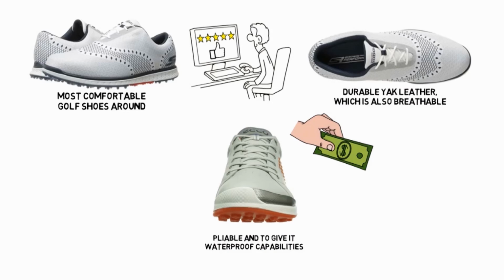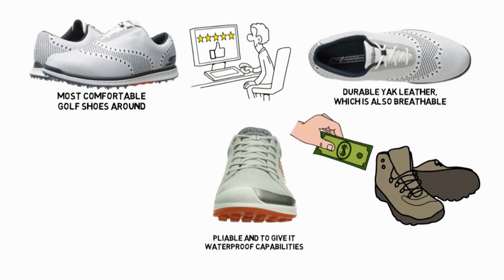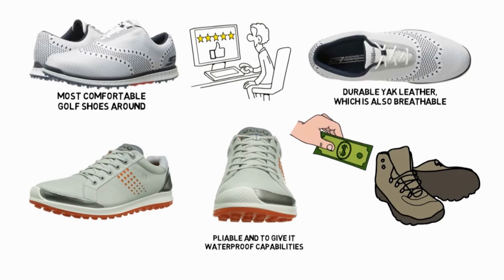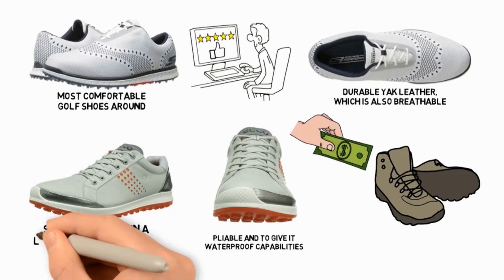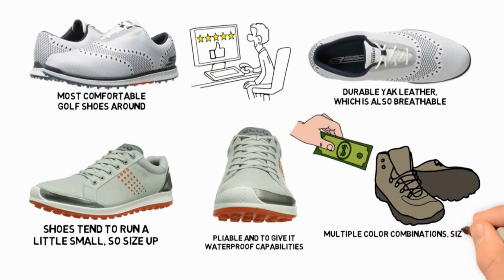However, you will pay a little more for these golf shoes than typical spikeless shoes. A few Amazon reviewers say the Ecco Biom Hybrid 2 shoes tend to run a little small, so size up. You can select between multiple color combinations, sizes, and men's or women's golf shoes.